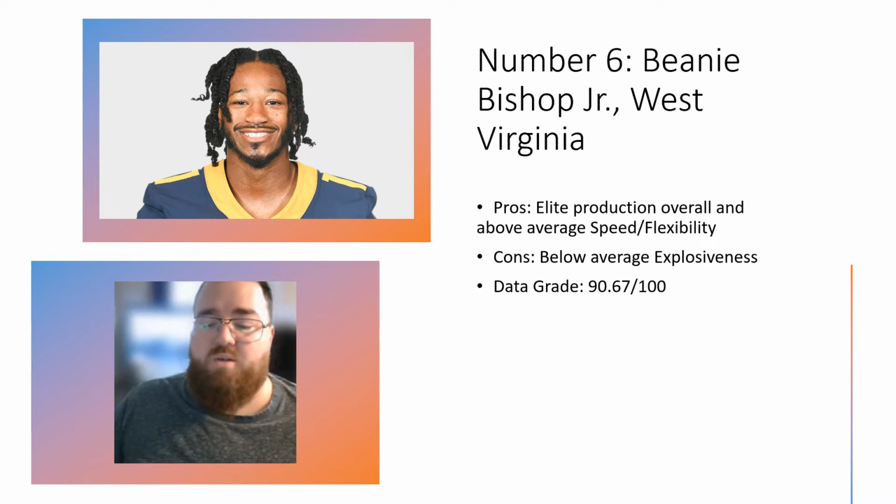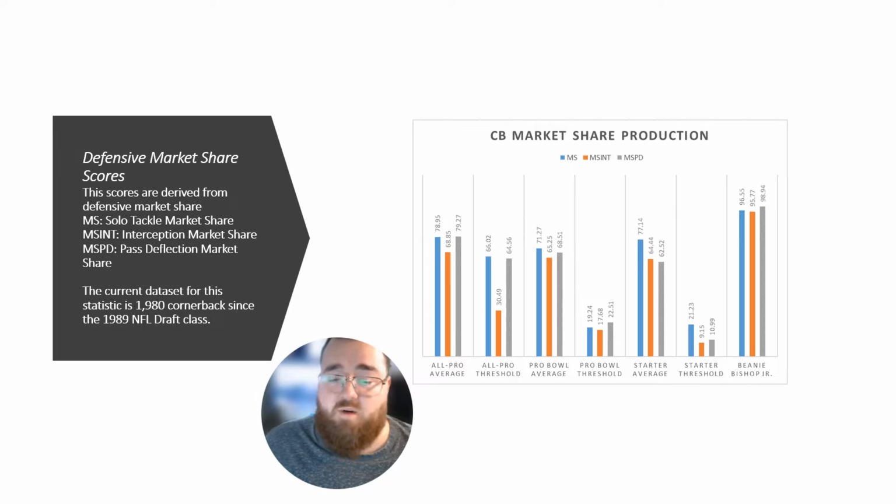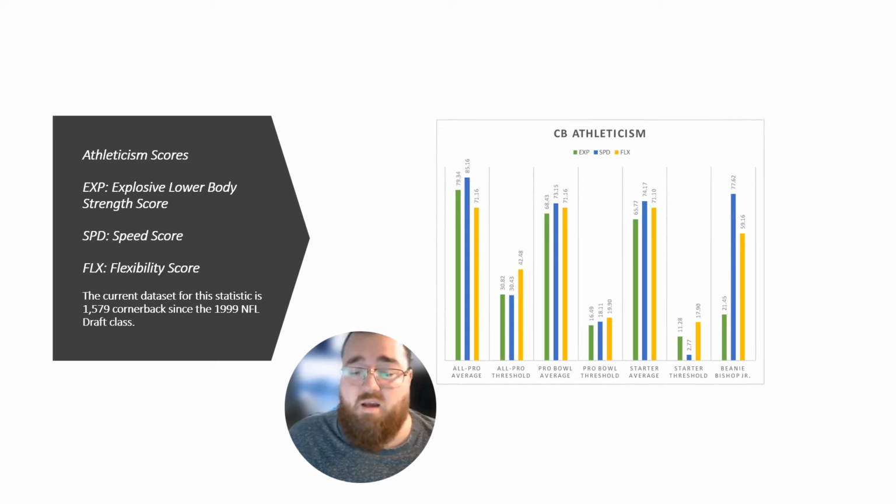Pros, he had elite production overall and above average speed / flexibility. Cons, he had below average explosiveness for his size. Taking a look at his production traits, he probably was the most productive cornerback out of this class based on the big 3 production traits that you're looking at. Also, athleticism-wise, he has above average speed, but his explosiveness and his flexibility are not exactly that great. But he is close to the starter area at the position.